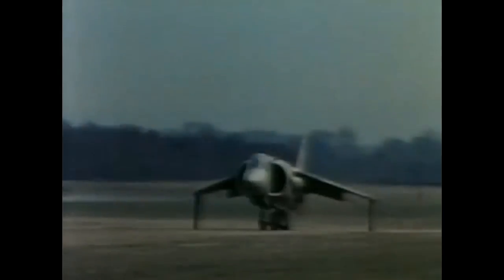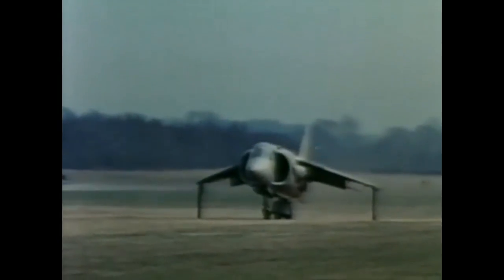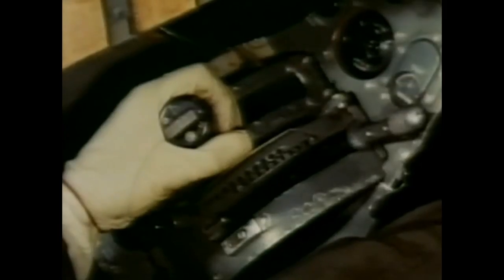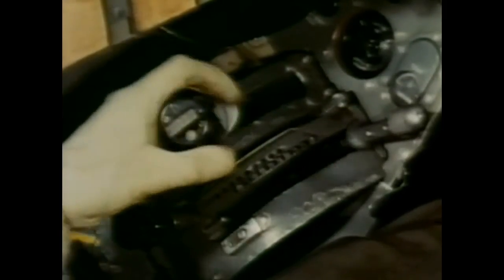One thing that you don't appreciate from the static displays in a museum is just how loud these things were. Back in the 90s, when the Royal Navy was still operating Sea Harriers, I had the privilege of being based at Royal Naval Air Station Yeovilton, and my cabin was located around about 500 feet away from the landing pan where the Harrier pilots used to practice vertical takeoff and landing.